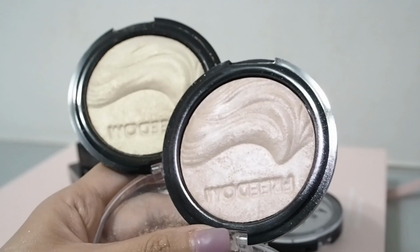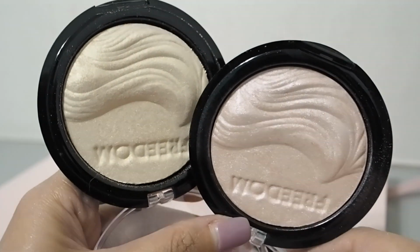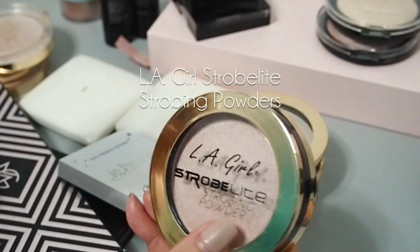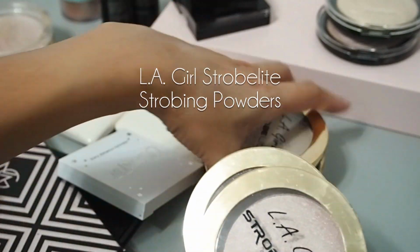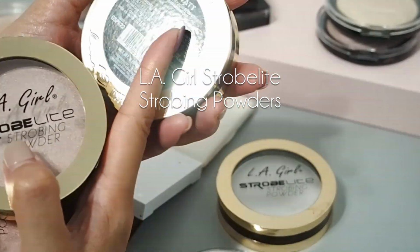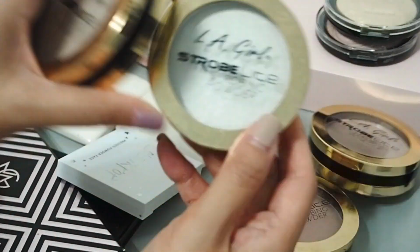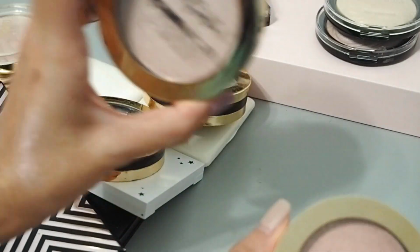They are so cheap. I got these at a Watson's beauty fair a few years back, so they pop up from time to time. They are not in stores as far as I know. Now these are the LA Girl Strobelite strobing powders. They come in many, many shades. I own four, and they are named according to wattage, so different kinds of light. So this is 110 watts. This is 120 watts, and then you have these softer ones which are 70 watt and 90 watt.